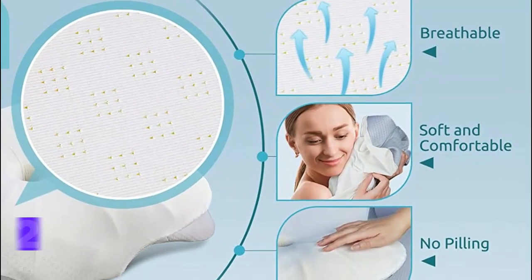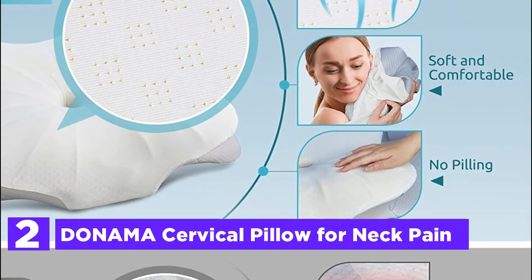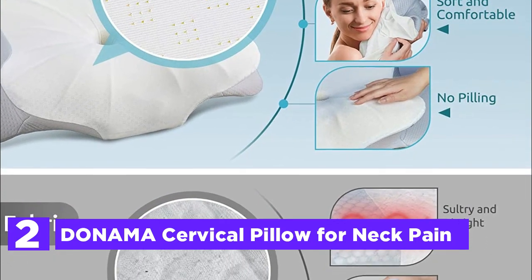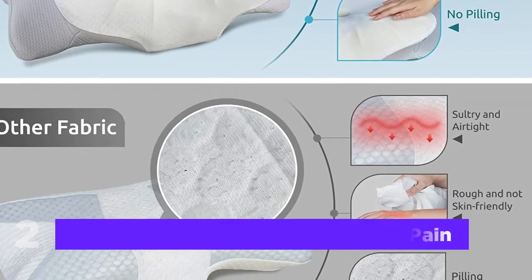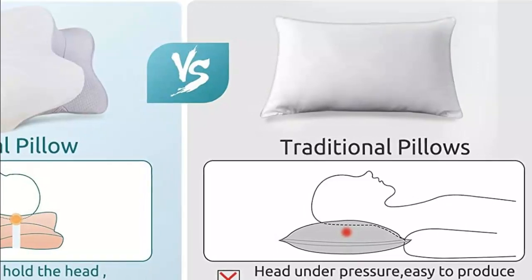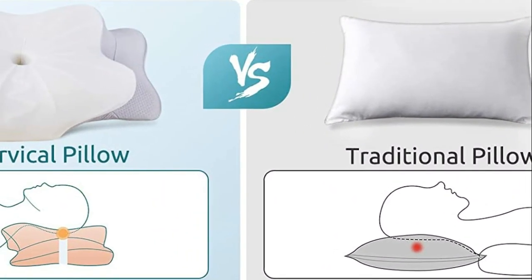Number 2 in our list, Donima Cervical Pillow for Neck Pain. Are you struggling with insomnia at night and waking up with uncomfortable neck and back pain? If so, our ergonomically designed memory foam pillow might be the perfect solution for you. This contoured pillow provides excellent support for your head, neck, shoulders, and back, ensuring proper spinal alignment and reducing discomfort.